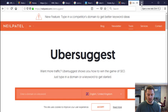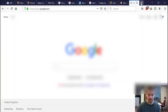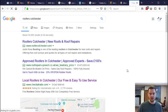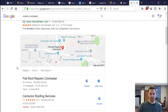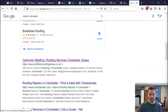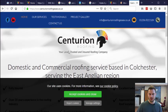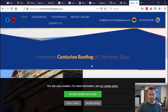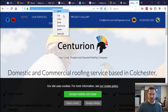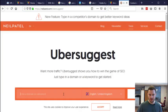So if we go into Google and we type in roofers Colchester, we've got a bunch of ads, so we're not going to look at those because they're paid. We're doing free organic traffic. So if we go ahead and click on number 1, we've got Centurion Roofing right here. Okay, so if we grab their URL, paste this into Ubersuggest, make sure that you select the country. So obviously I'm using United Kingdom. Click search.